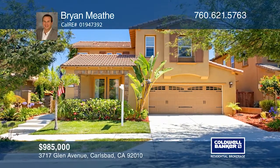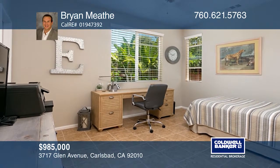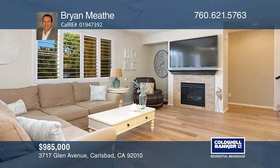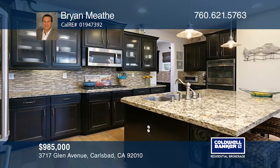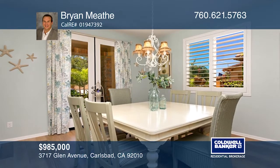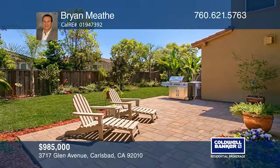This 4-bedroom, 3-full-bath coastal home in the foothills features a spacious bonus loft. This turnkey home boasts 1 bedroom and full bath downstairs for your convenience. You'll love the beautifully upgraded hardwood flooring throughout the downstairs. A large dining room with French doors leads to the outside, ideal for entertaining.